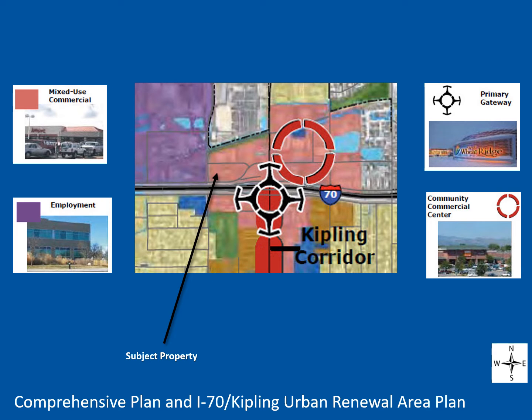We use several criteria to evaluate zone change requests, which includes consistency with the comprehensive plan and other applicable plans. Staff believes that the proposed MUC Interstate zoning is consistent with the policies and goals in the city's comp plan and the I-70 Kipling Urban Renewal Area Plan. The property is identified as mixed-use commercial within the structure plan, a designation used for existing commercial areas and which calls for long-term infill and reinvestment.